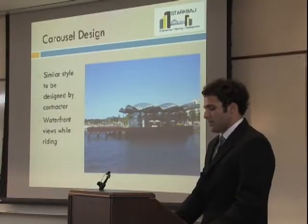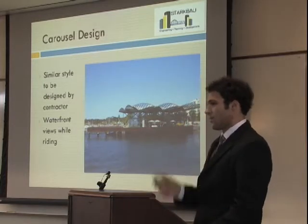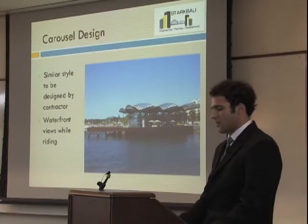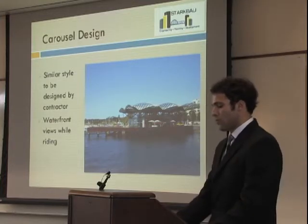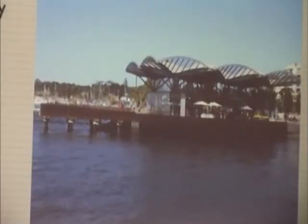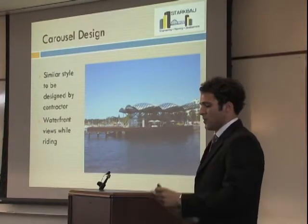While the interior will be the donated carousel, we felt that it was important to protect the exterior of the carousel by building a structure similar to this, which will be constructed out of glass so that riders can enjoy the waterfront views, and it will also look appealing to those who are not inside the structure. It shall be designed by the contractor, and we feel that this carousel, which is located in Australia, depicts a similar style that should be implemented.